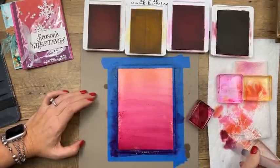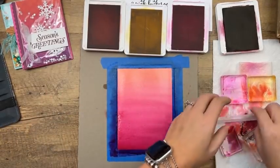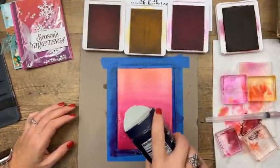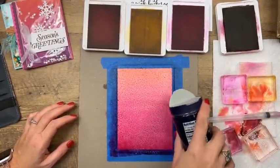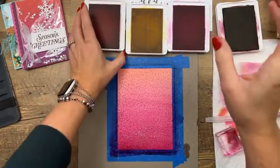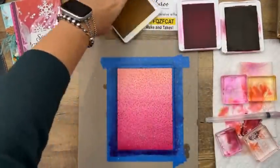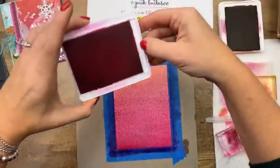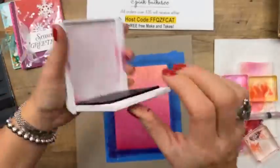But the very last thing I'm going to do, you guys know I love to put salt on my watercolor. So this is just kosher salt. And I'm going to just sprinkle it all over there and let it dry. All right. Now, for the sake of the video or the Facebook Live, I have done this ahead of time, so we won't have to wait for it to dry because I did use a lot of water. It's probably going to take a while to dry.